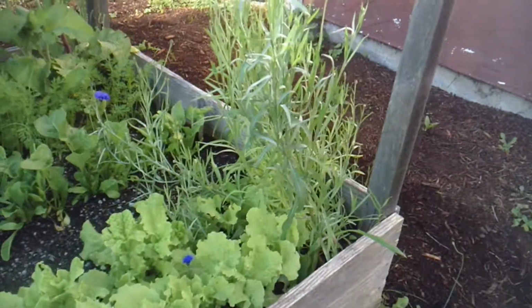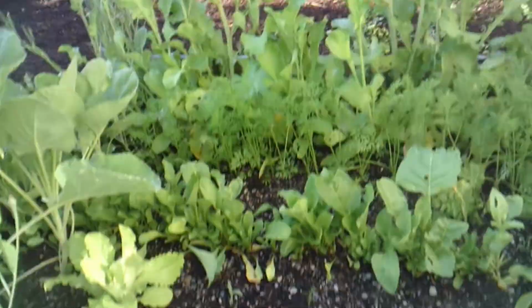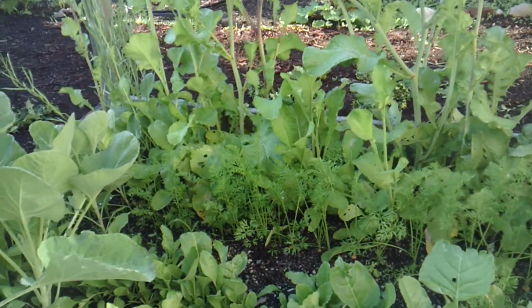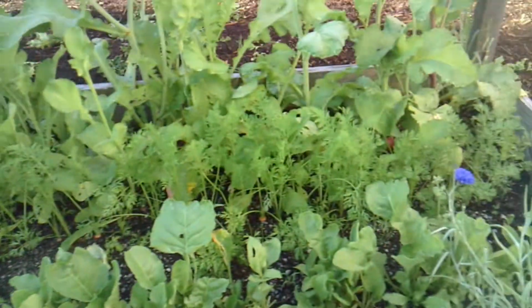Looks like I need to harvest some lettuce to take home with me. And some more spinach. That's neat. I harvested the spinach. I wanted to see if it would spring back and grow some more, because I cut it like I did lettuce. And sure enough, it actually is growing back.